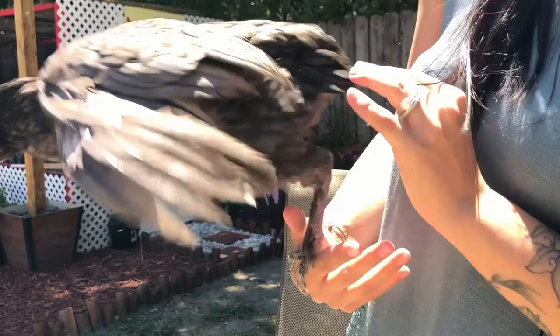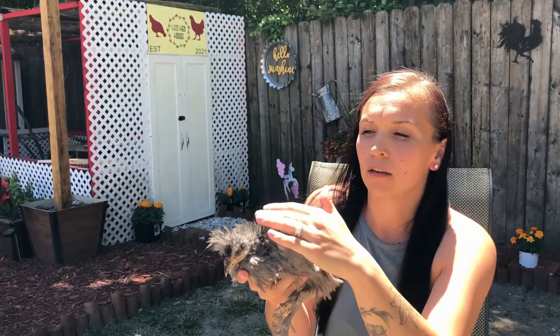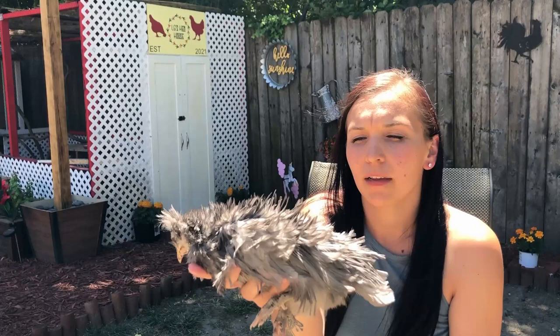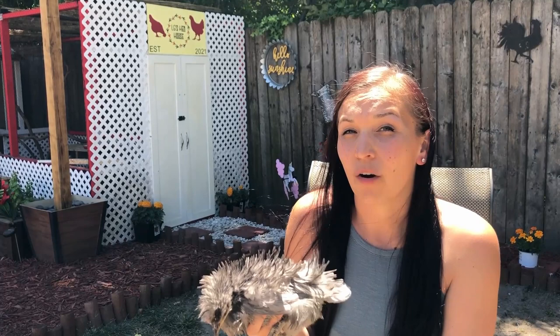So this little chicken right here, her name is Helene. She is what we were told is an Easter egger. And she does have the frizzled gene. So as you can see, her feathers curve outwards rather than with her body. And with this, it does make it harder for them to keep the heat out and keep heat in during like the winters. But living where we do, it doesn't necessarily get that cold and that hot. So I think that she'll do just fine.